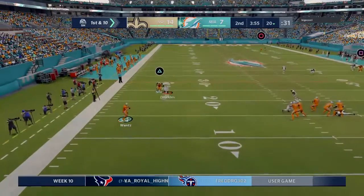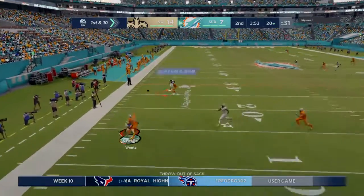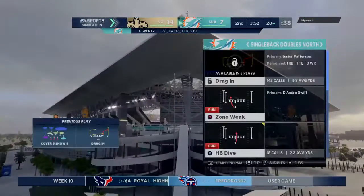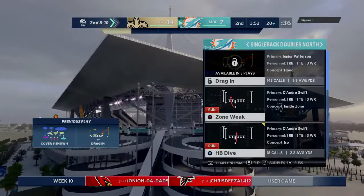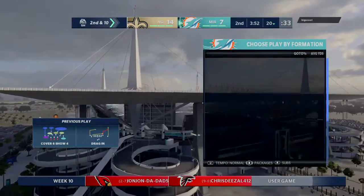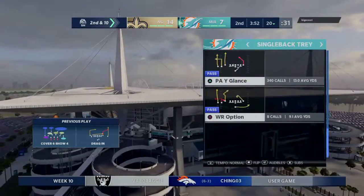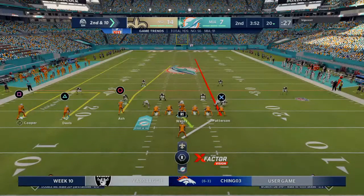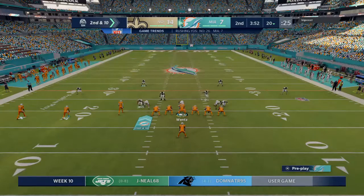Steps away to his left. And he'll be hit as he releases it, and that'll fall incomplete. Well, he certainly did a nice job improvising there, extending the play, hoping someone would come open downfield, but they never did. After the incompletion, here's 2nd and 10 from the 20.